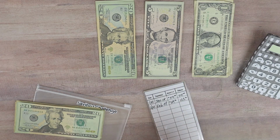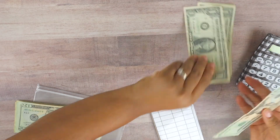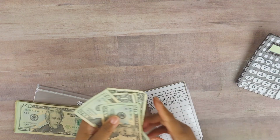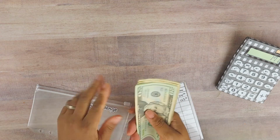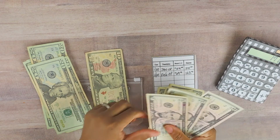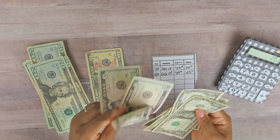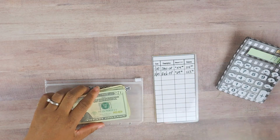And we are adding $48. The 86 cents is already in the jar. So 20, 45, 46, 47, 48. So that 123 plus 48 should be $171 total. So let's make sure we do one more count. 20, 40, 60, 80, 120, 140, 150, 155, 160, 165, 166, 167, 168, 169, 170, and 171. So that is correct. There's a total of 171. And I'll go ahead and update this one here with you guys.